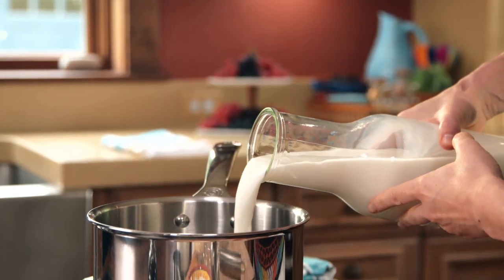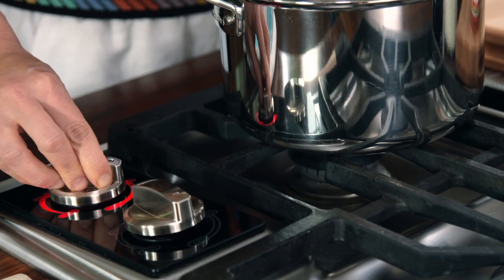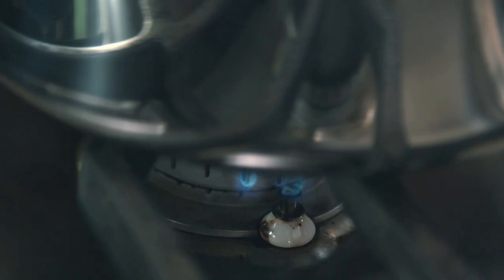You pour 4 cups of milk into a saucepan. Add a little bit of vanilla. I go for a teaspoon. And set it over medium heat until you see a thin film cover the milk. That's actually called nata, where the name natilla comes from. Then you turn it off. You don't want the milk to boil.